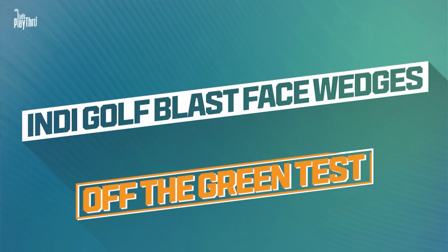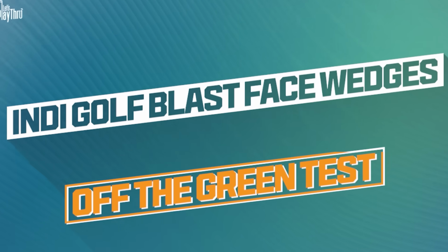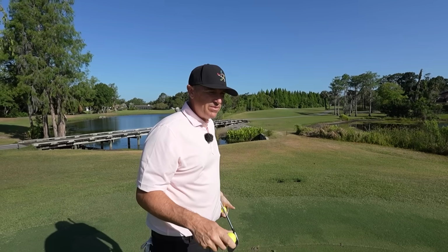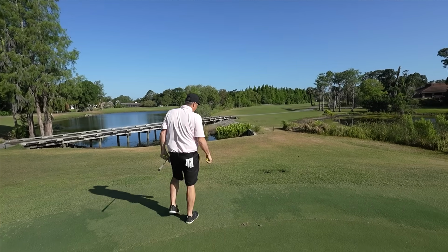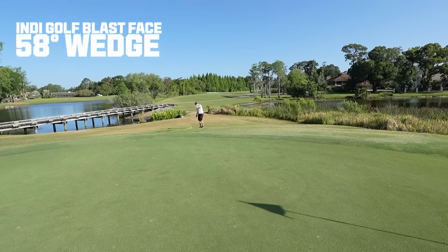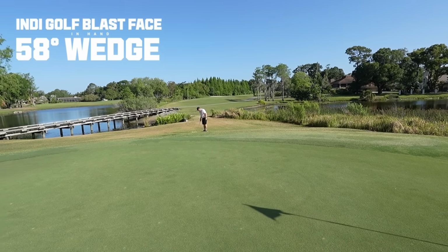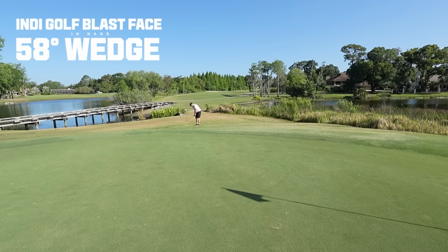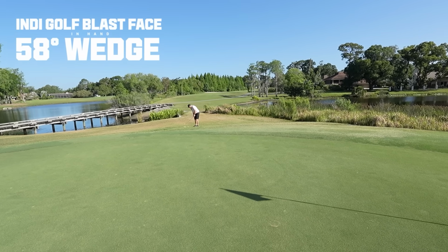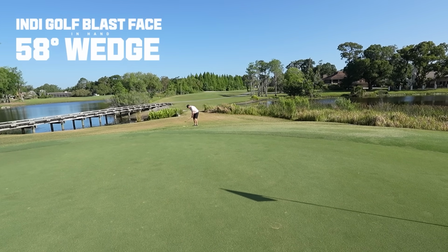On this test, we're gonna go for a testy little shot around the greens. One where I've really got to control distance. I'm gonna go 58-degree wedge. One where I can't take a real big backswing. And again, I just want to see if we can get these to hit and mostly stop. I don't mind a little bit of rollout, but I'd like to see some check out of this one, especially being up slope here. We should be able to get a lot of groove onto these balls. Let's see what happens.